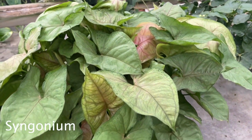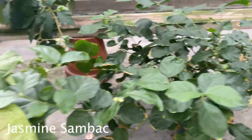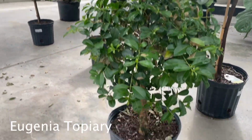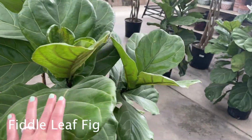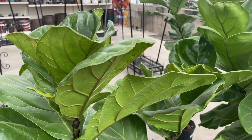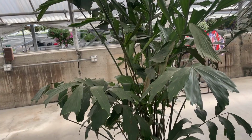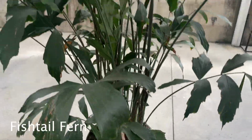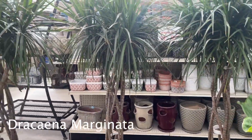Over here there are some Syngonium. Don't know what this is. Jasmine Sambac for $20. There are some big plants over here. So I think this is some kind of ficus. Let's look at it. Just says Eugenia Topiary for $65, but these Fiddle Leaf Figs are beautiful, very tall. They are $73. I would say they're maybe like 4 feet tall. That one's probably a little taller. And then there's this, what is this called? Fishtail Fern, Fishtail for $151. That one's really tall. And some really tall Dracaena Marginatas over here.